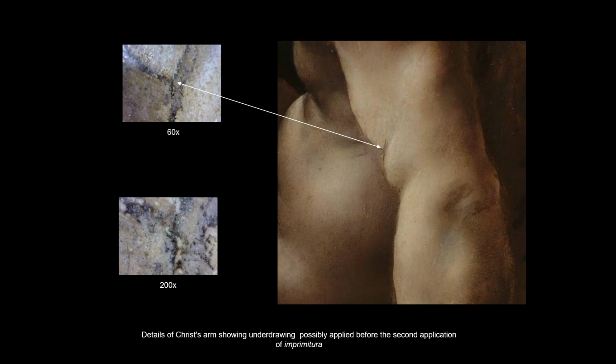So the question of how the drawing evolves from the cartoon, you know, the first transfer of a paper design, both above and below the imprimatura layers, is very complicated given the first composition being underneath as well. We thought from the beginning the second imprimatura may have been applied sometime after that first layer, just to partially cancel out the presence of the initial composition. It's quite confusing to draw a drawing on top of a drawing.